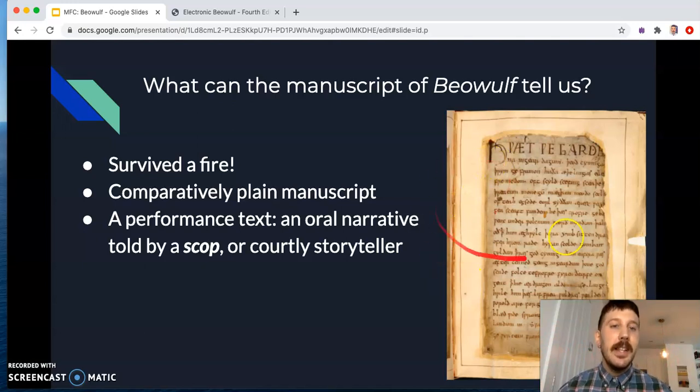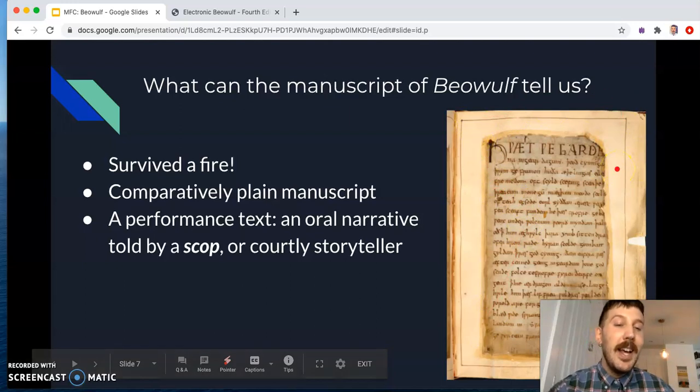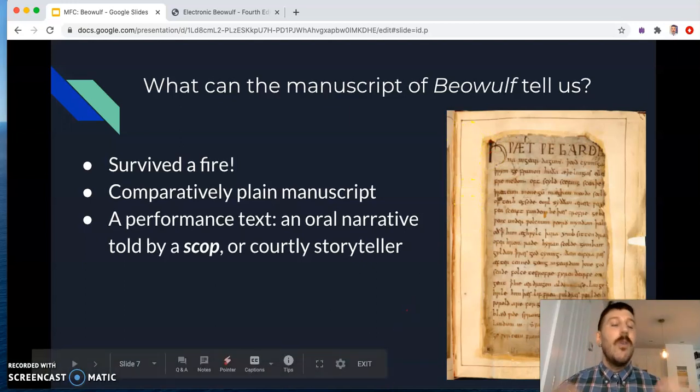So as you look at this image of the manuscript of Beowulf, you might notice that it looks like we have basically a piece of manuscript glued onto something else, glued onto a piece of paper, in fact. And that's true. Someone has taken the original manuscript of Beowulf out of its original form, and they have pasted each page onto a new piece of paper. Why did they do that?